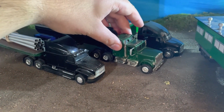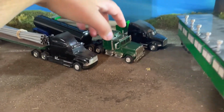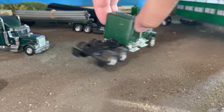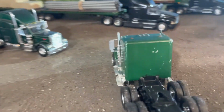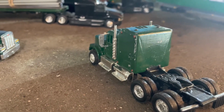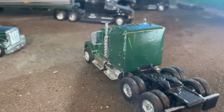and added some chrome and some orange markers all along, as well as some mirrors that I built from scratch. Out of wire, floral wire to be exact, a little piece of plastic or styrene, and for the circle, a little piece of diamond art.